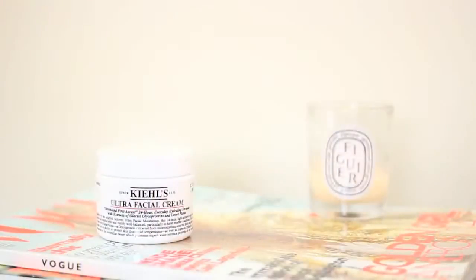I only actually have one skincare favourite here, and this is the Kiehls Ultra Facial Cream, and I think I actually mentioned this back in my January favourites as well, which is sort of around the time that I bought it and first started using it and was really impressed by it. And this is the cream that I used in my evening skincare routine, and I really like it.